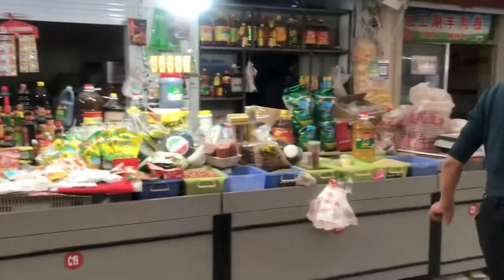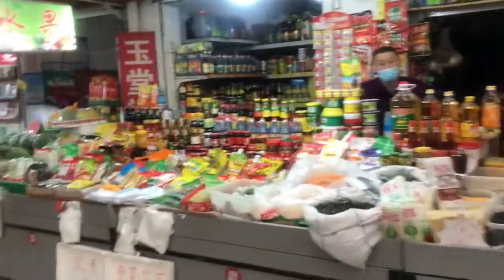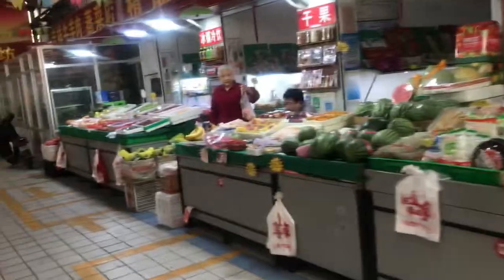You can also find spices, cooking ingredients, or whatever you want on this side. This market is big. Do you know the place where they sell fish? Look at all these things. This is a fish.